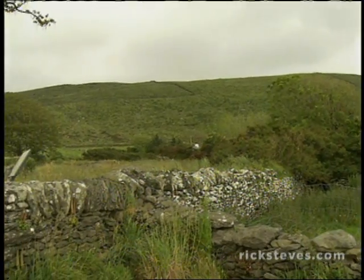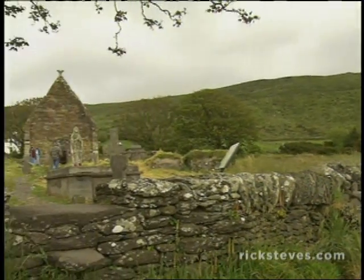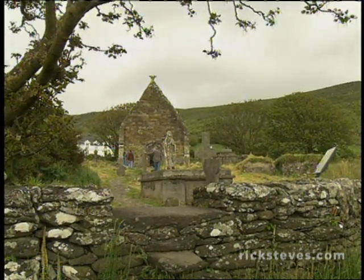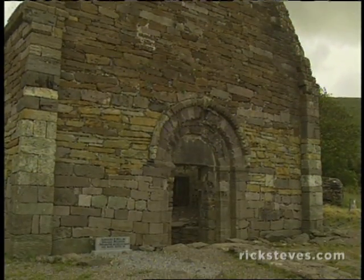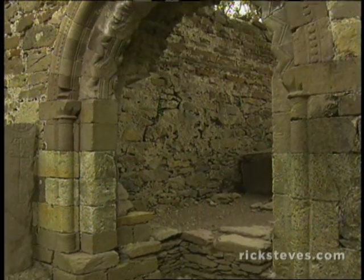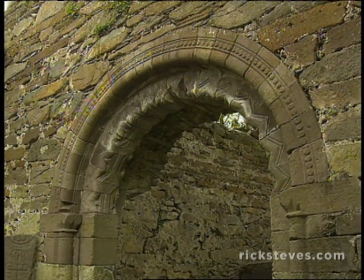When the English came in the 12th century, they replaced the old monastic settlements, like the one we just saw, with their own churches in an attempt to centralize their control. During that era, this ruined church was a center of worship for the peninsula.